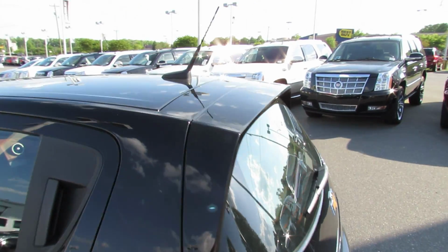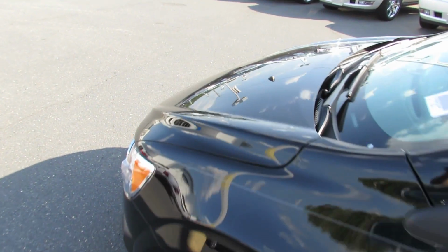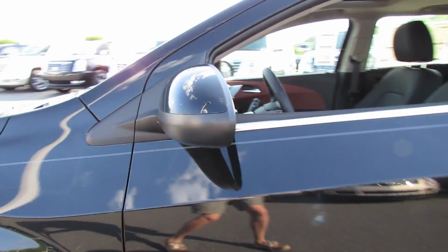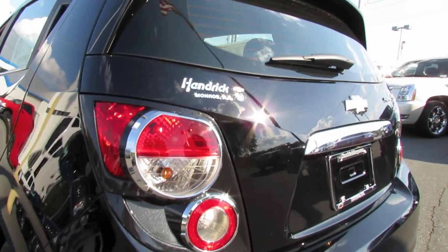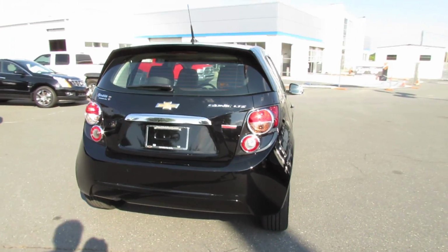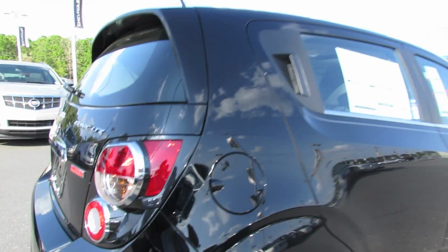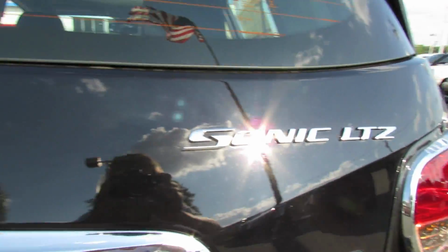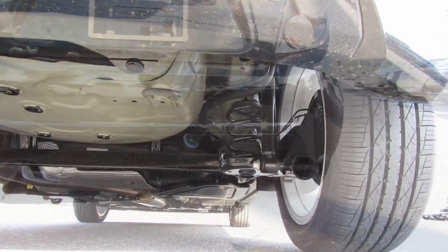Coming in across the back, you have your flush rear spoiler, as well as your optional full power sunroof. The back end is by far the most unique thing about the hatchback version of the Sonic, with tail lamps that are actually styled in a similar fashion to the front headlamps, as they don't have one overlying cover to them. It's actually separated into different units, as you can kind of see here, and your subtle turbo badging. Basically the only thing about the exterior that sets it apart from the standard Sonic hatchback.